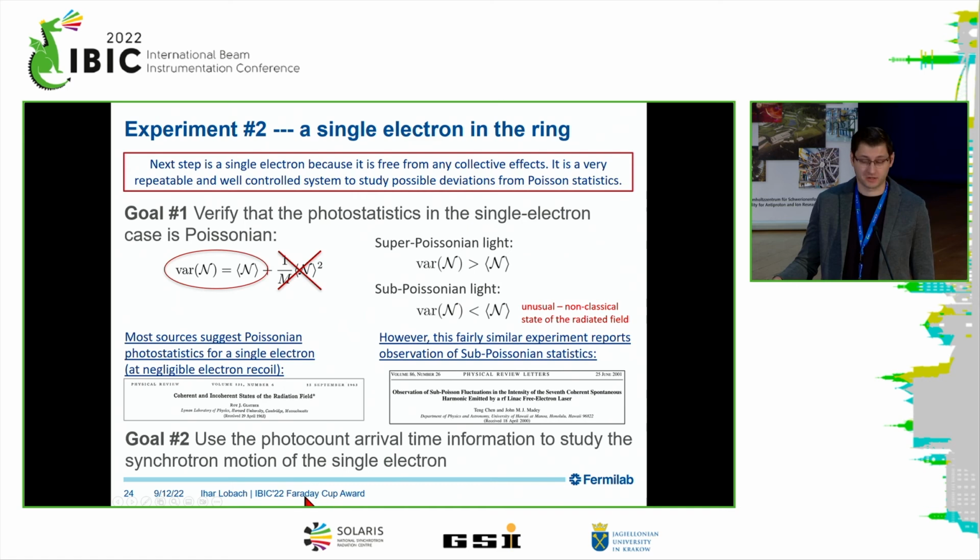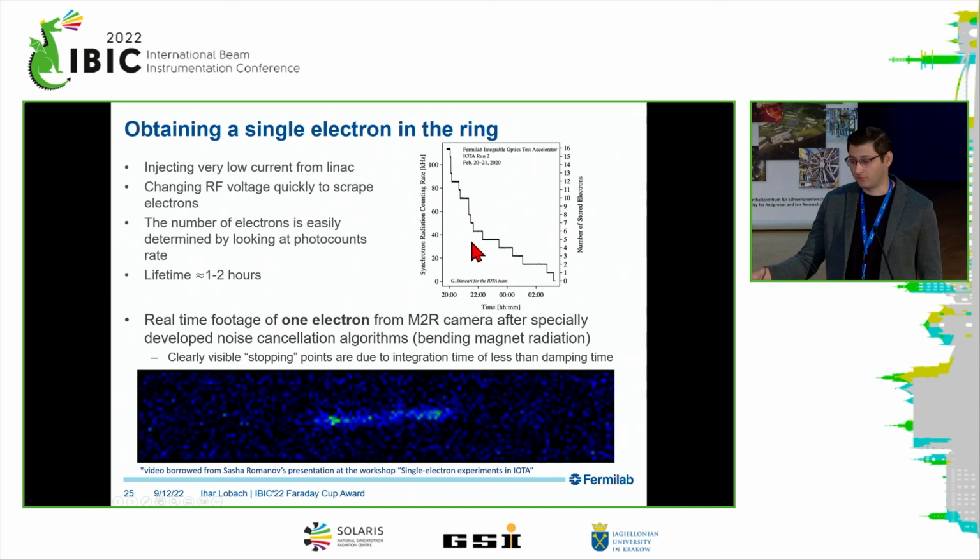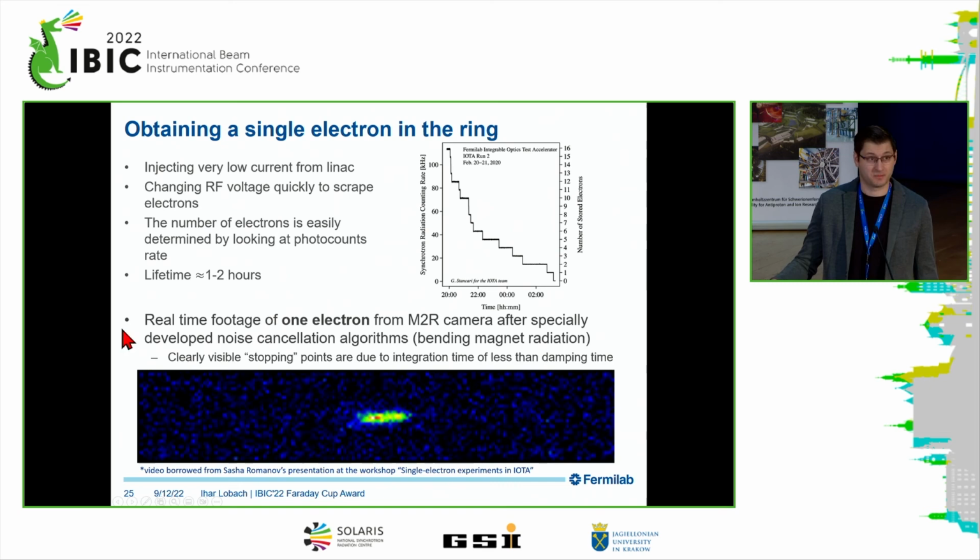By now, obtaining a single electron in IOTA is a standard and well-established procedure. The number of electrons in the ring can be inferred from the photocount rate of the synchrotron radiation, and the single electron could be stored in IOTA for up to 1 or sometimes even 2 hours at a time.